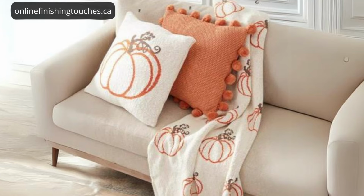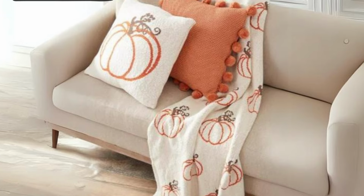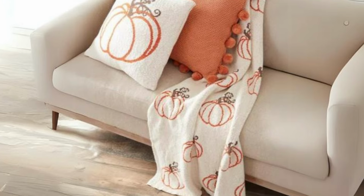Pastel cushions with fall motifs. Mix soft pastel cushions featuring fall motifs like pumpkins or leaves with your usual seating to introduce a subtle seasonal touch.